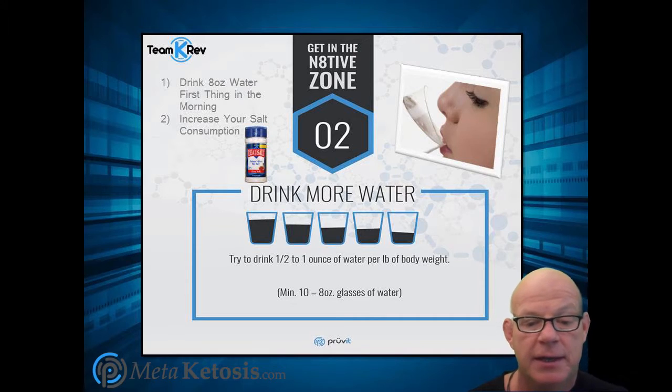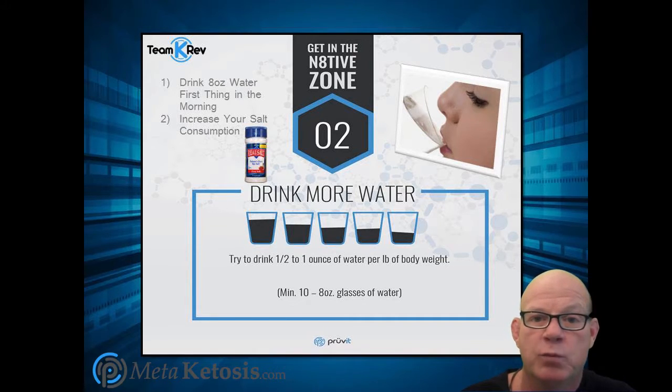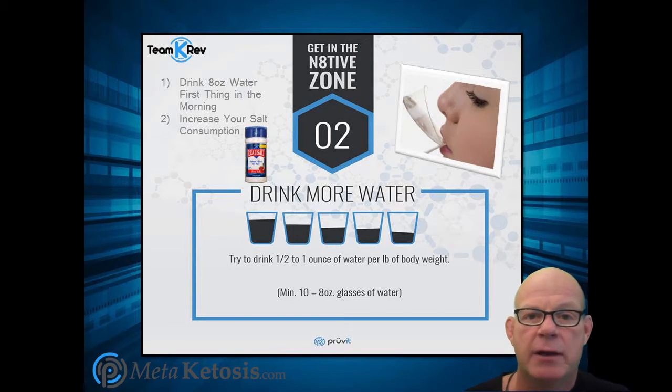So it's recommended a half ounce of water per pound of body weight. So if you weigh 200 pounds, you need at least 100 ounces of water every single day. If you're working out hard and sweating, you're going to need more than that. Just straight up, you're going to need more. I do a lot of hot yoga. I drink well over a gallon of water every single day.